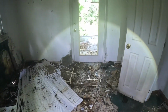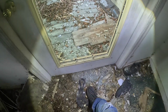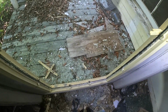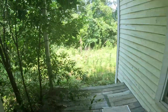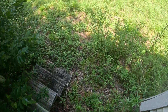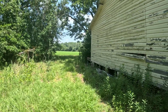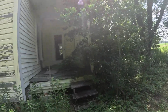Actually, I'm gonna try taking some steps over here. I should be fine now. Let's see if this is safe. Oh, a little bit squishy right here. The whole carpet is squishy. Alright, yeah, I'm on the back porch. That carpet is squishy. I wonder what's in the back. Oh, wobbly. Yeah, it's pretty cool.